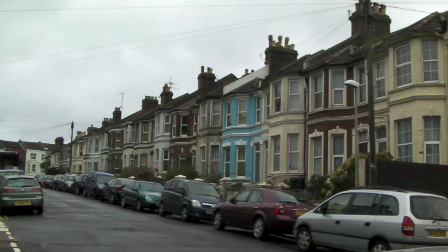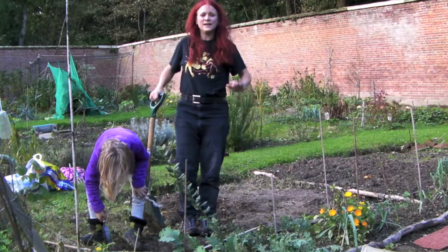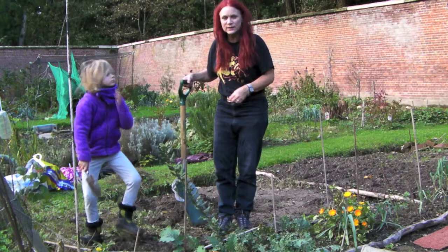This is our street. It looks pretty much like a lot of streets in England, outside London. So this is Hastings, or actually St. Leonard's-on-Sea. Hello, this is our walled garden that we share with lots of other people. We just moved in. It's a community garden, and we're digging up our weeds so we can plant some new stuff.